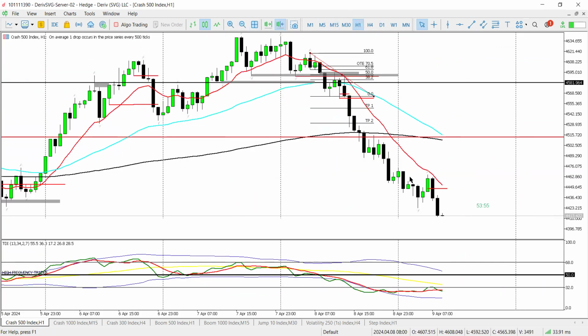So for now, I think I'll just let it drop. Then if we do get another retracement, I'll look for a potential continuation to the downside. But I would also love to see maybe TDI give like a baseline bounce type of setup here, if they do retrace, for me to actually jump into the sells as well. So that's it for C5.